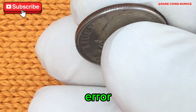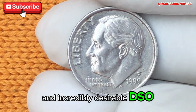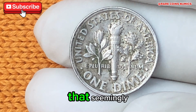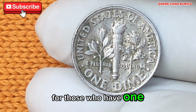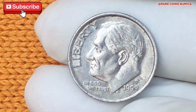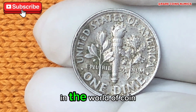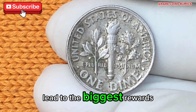It's not just about the error, it's about owning a piece of numismatic history that is both rare and incredibly desirable. So, if you've ever come across a 1999 dime in your pocket change or have one in your collection, it may be worth taking a closer look. That seemingly ordinary dime could be the key to an unexpected treasure. For those who have one of these rare coins in excellent condition, it could be worth as much as $33,000. Yes, that's right, this little dime, which might seem insignificant to most people, could be worth a small fortune. In the world of coin collecting, it's proof that sometimes, the most unexpected finds can lead to the biggest rewards.